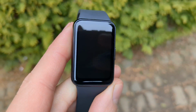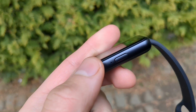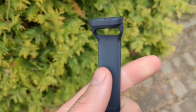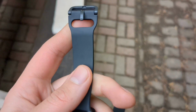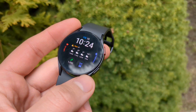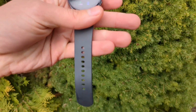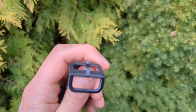What I really like about this Fit 3 is the absolutely great build quality. It has a metal body, and I'm not sure about the screen, but it feels very good. The watch strap is also very premium and feels of very good quality. On the Galaxy Watch you also get a metal body, however you get a sapphire glass crystal. I have worn this for over a year, and there are literally zero scratches on this watch, so it has better protection.